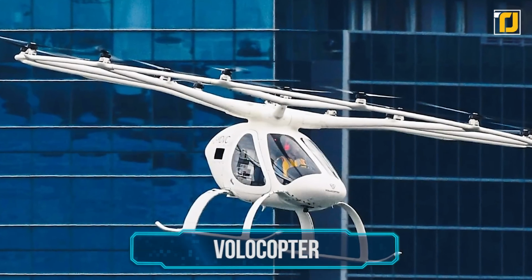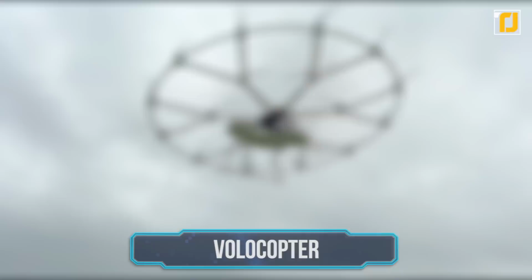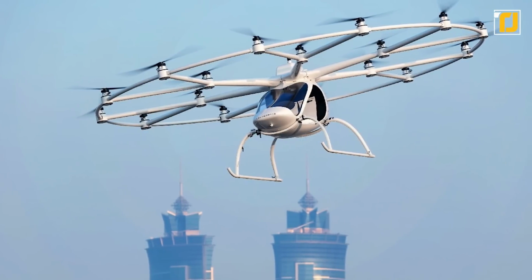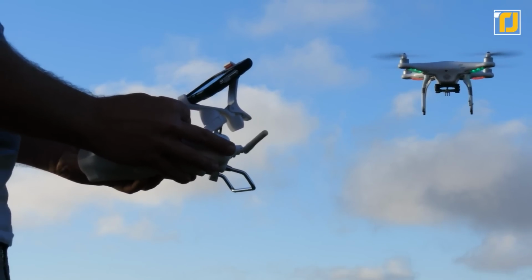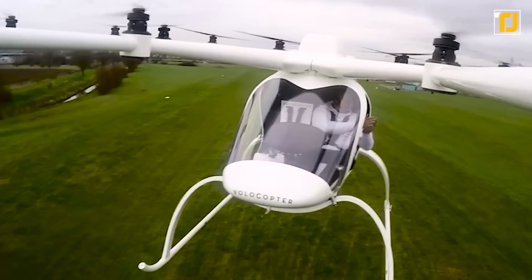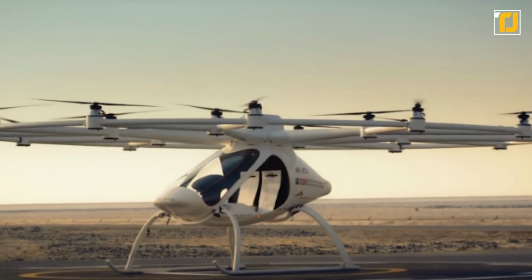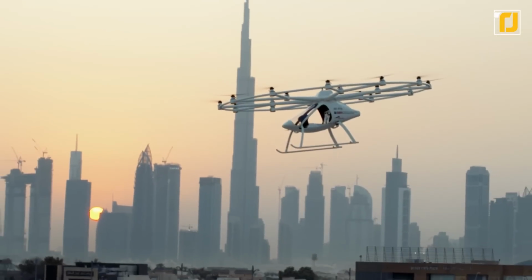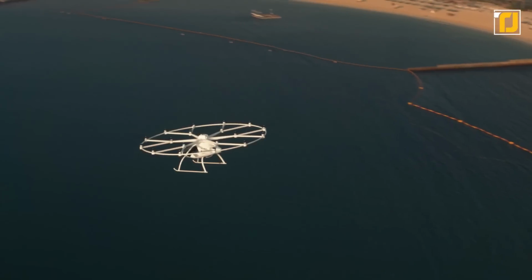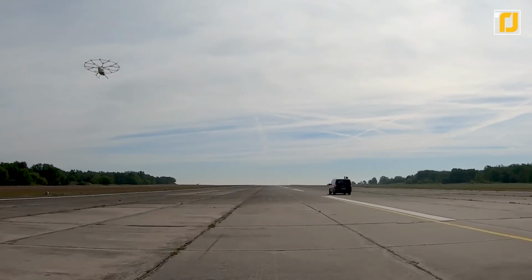Number 2. VOLOCOPTER. Another large format drone capable of carrying passengers, the VOLOCOPTER is a world leader in the urban air taxi marketplace. While there are many new small aerial vehicles entering the marketplace at the moment, they don't all have the countless hours of research behind them that the VOLOCOPTER does. It's the result of 9 years of hard work from the German-based company. Debuting in Dubai, the VOLOCOPTER is aiming to be the world's first sustainable solution to short-distance urban air travel, a solution to the ever-growing problem of congestion in major cities.